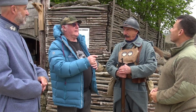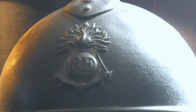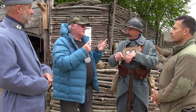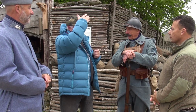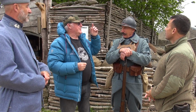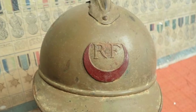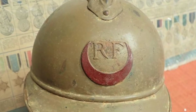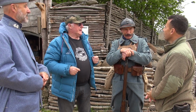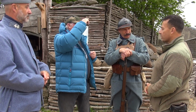The colonial troops have an anchor. Artillery is two cannons. The chasseurs, the light infantry, have a horn. The North African troops, the Muslim troops, have a crescent. What else? The marine troops have the grenade with an anchor on it. And the doctor has the caducée, the branch with the snake, the stick with the snake.